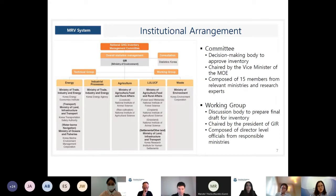And this is the institutional arrangement part. As you can see here, there are some relevant ministries for the LULUCF sector. Actually, I couldn't update the ministries for the LULUCF sector from this year. We also have the Ministry of Environment for wetlands. The relevant ministry changed from the Ministry of Agriculture, Food and Rural Affairs to the Ministry of Environment. Also here we have settlements, but we can't estimate the settlement inventory yet, so they are trying to make an inventory for settlements.